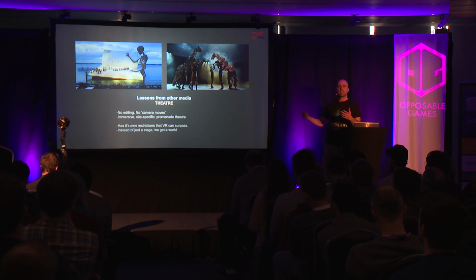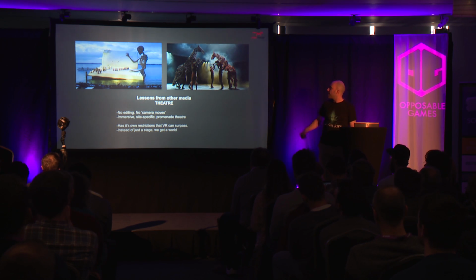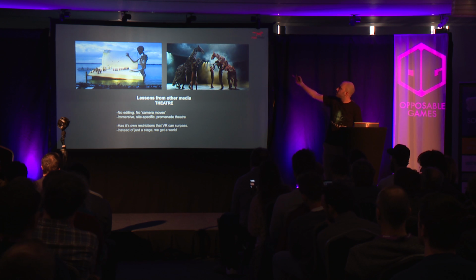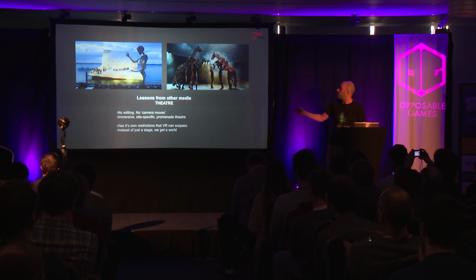Theatre, there's no editing again, no camera moves. The person's in one space, they get a theatre space in front of them and they watch the play unfold. And you can have interesting things. Look, you've got stage production, you've got an amazing stage over there, which is fabulous. But we can do more than theatre. We've got a whole space to work with around us. We can have fabulous worlds around us that are not necessarily just the stage. You can have a whole world.